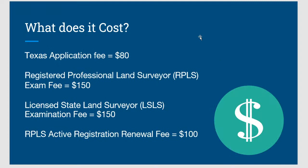We'll go over the cost real quick again for you. So the application fee, of course, for Texas is $80. So for the FS, it is required to submit an application, so you will have to pay that fee. The PS, we're not 100% sure, but more than likely there will be a fee associated to that. Don't see anything on that as of yet. And then, of course, for the RPLS exam, it's $150.